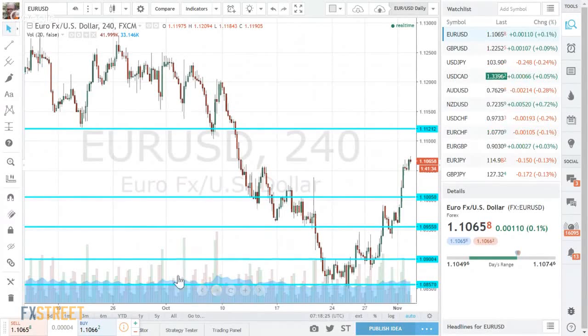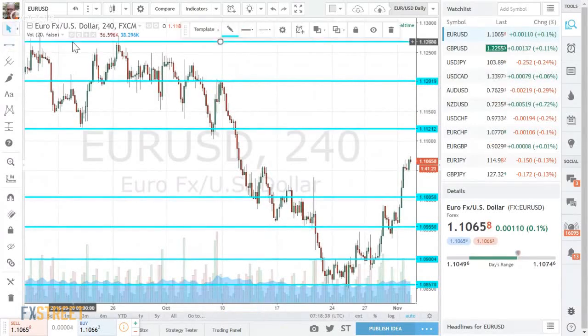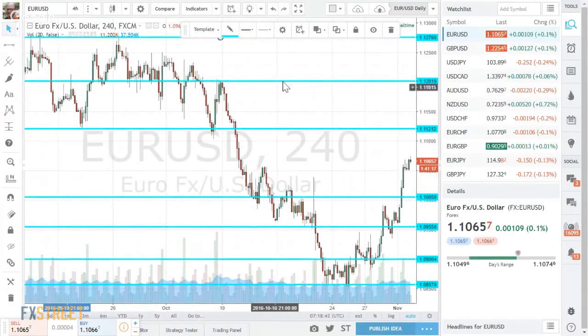its own place. If we add lines to the top, we have this level here at 112, also a round number, and much higher we have this level right here. Okay, so these are the levels to watch: 112.80, 111, 112, but the current range is 110 to 111.20.